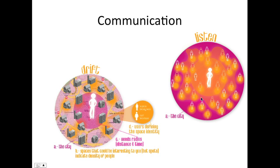Then you could also listen. So this is where you just listen to basically what other people are doing around you, and you could drift. The drift mode showed you what potential areas of interest or objects of interest there were around you as well. So where you had nothing in mind you wanted to do, but it just showed you potential buildings or locations that might be interesting to you. So those were their ideas for how a user interface might work.